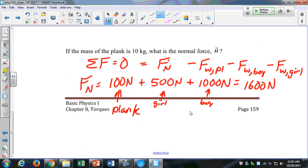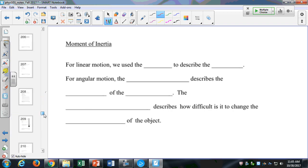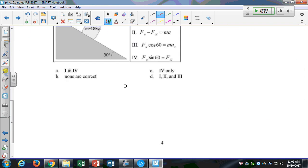All right. Let's do some more practice questions in the back. And then we'll look at moment of inertia.